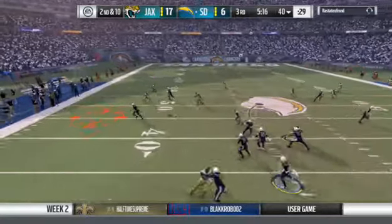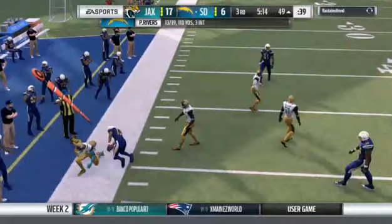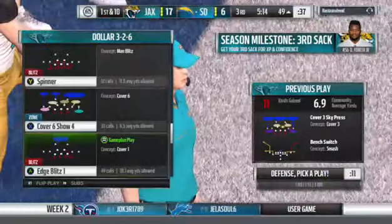A second down throw for Rivers, and he'll find his man on the out route. That's Allen. And he's able to take midfield before going out of bounds. It's a gain of 11, and it produces a new set of downs.